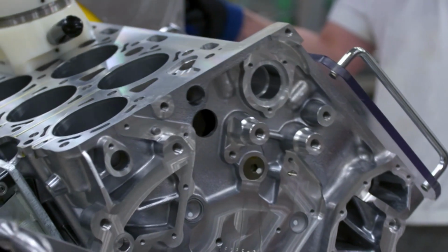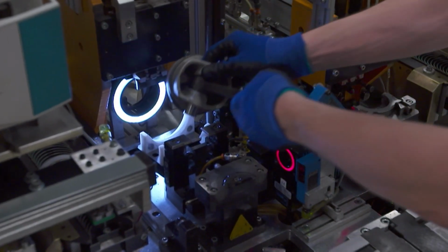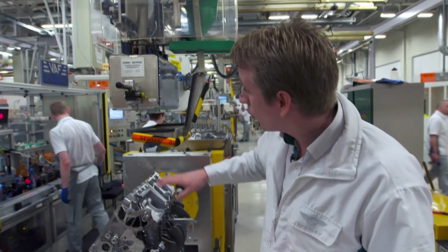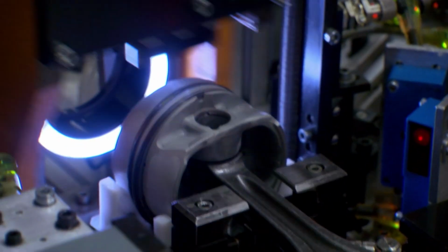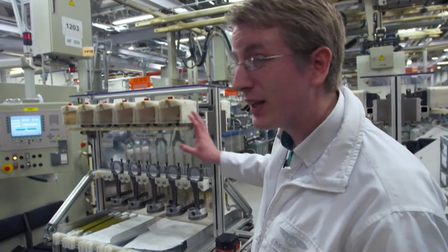Now the engine's ready for its pistons. We then automatically build up the pistons. So each engine has 12 pistons, 12 conrods, and also 24 different bearings. So all of those are built automatically, as you can see in the machine there. The machine connects the piston head to the conrod far more precisely than a human. When they finish the process, this will have a complete set of pistons.